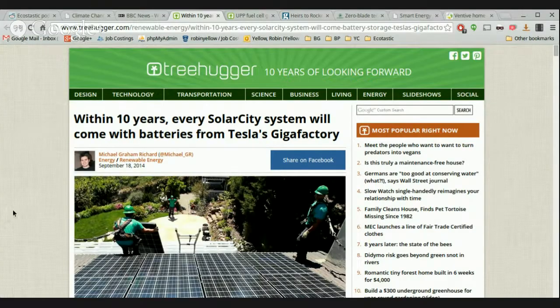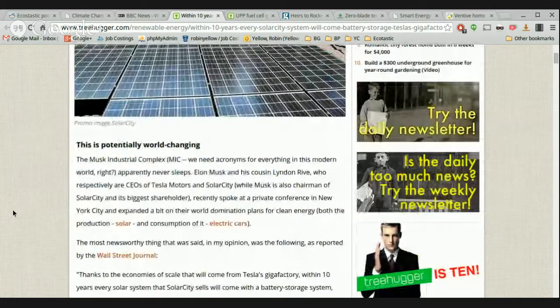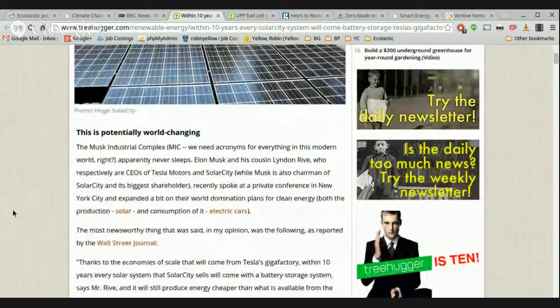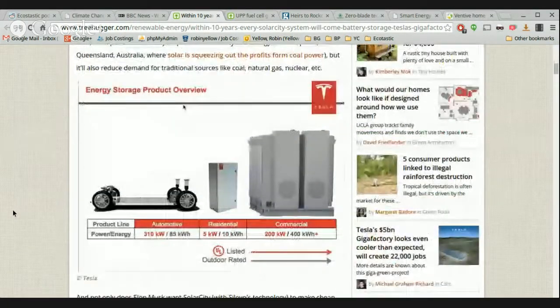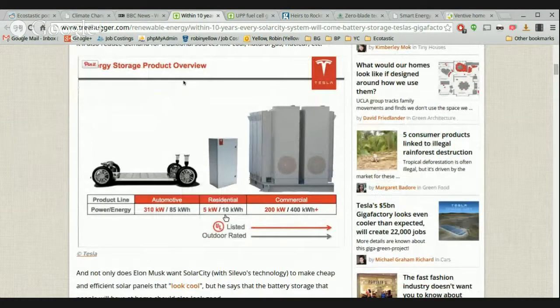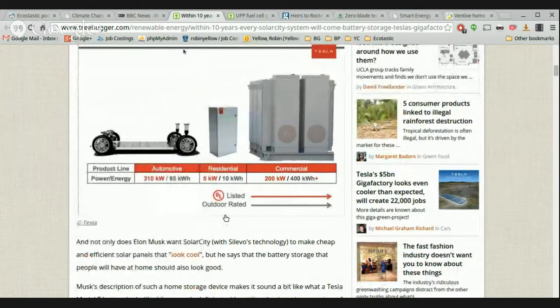Hugger reported on September the 18th that within 10 years every SolarCity system will come with batteries from Tesla's Gigafactory. Now I'm not going to go into too much detail here because I'm more interested in your opinion on this kit. But Elon Musk and his cousin Lyndon Rive have done a deal and shaken hands and are going to sell Tesla batteries with photovoltaic systems in North America, so that the energy generated by the photovoltaic systems being sold by his brother-in-law will be stored and can then be played back during the evening.